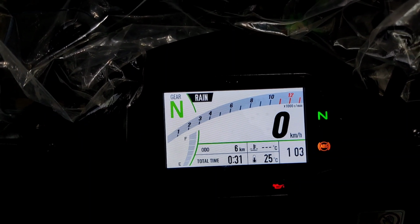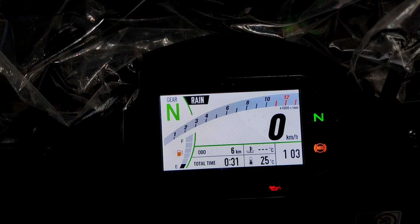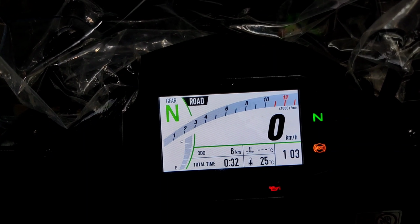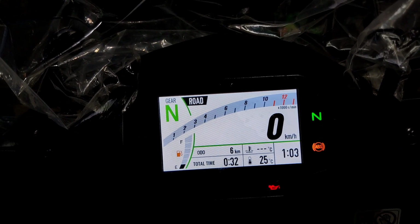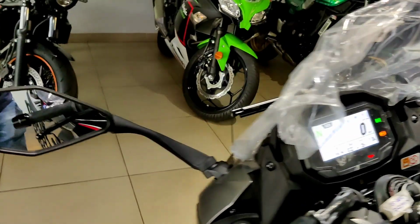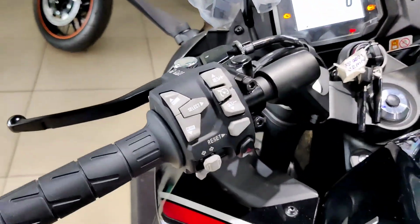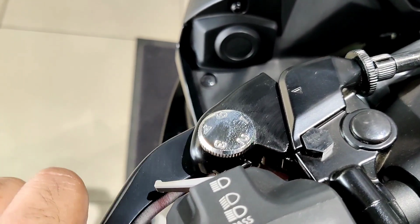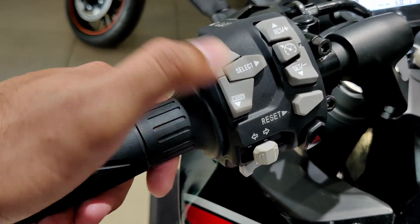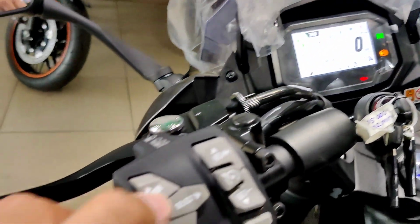And similarly, you can toggle between the different drive modes by pressing and holding the button on the left hand side of the handlebar. And the different ride modes are rain, road and sport mode. This is how the rear view mirror of the Ninja 1000SX looks, and it gives you a decent view. And on the left side of the handlebar, you get the clutch with adjustable lever. This is for the high or low beam. These are the controls for the instrument cluster and to toggle between the different ride modes.